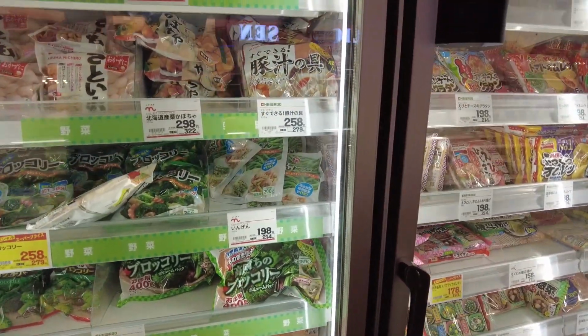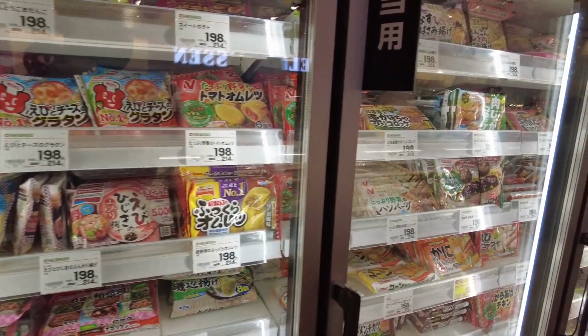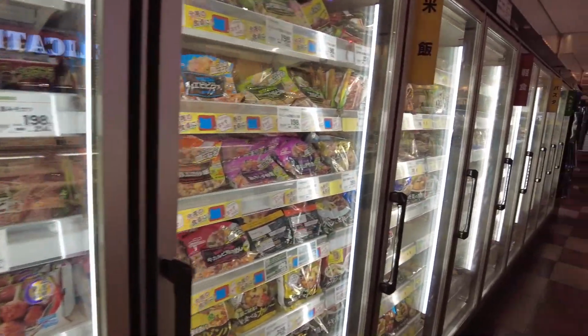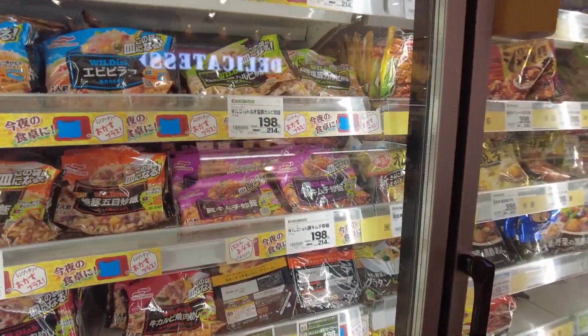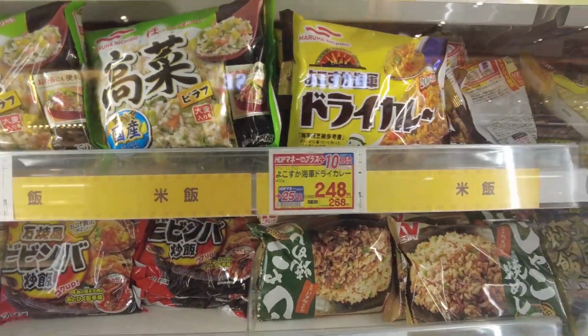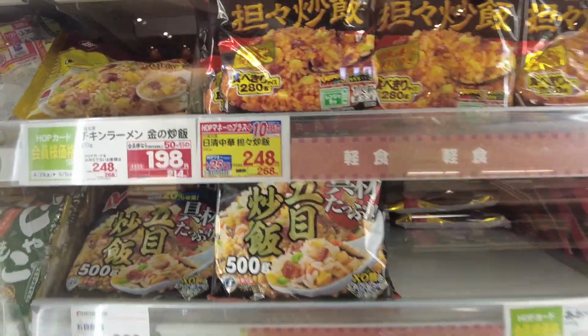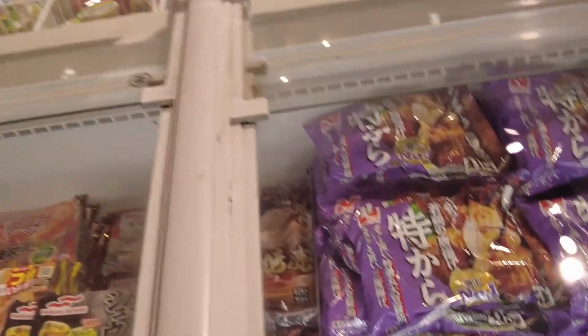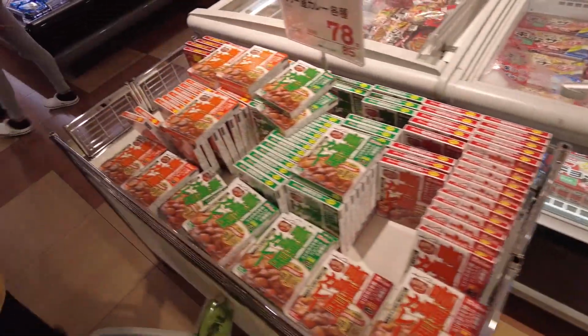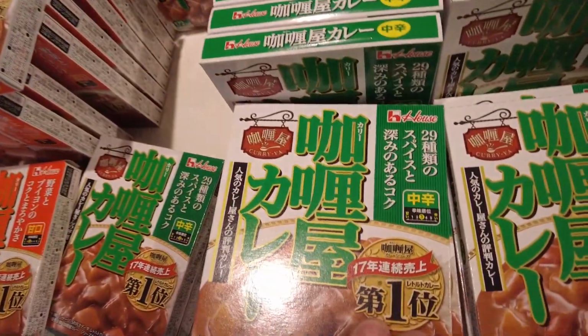Hash browns, French fries. And pasta. Fried rice, bibimbap. Karaage. Karaage is kind of like chicken nuggets. Lots of curry. Curry is super popular in Japan.